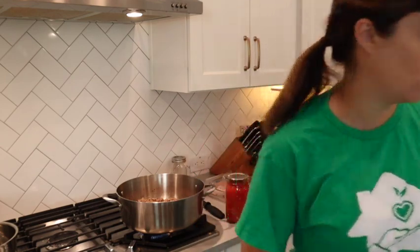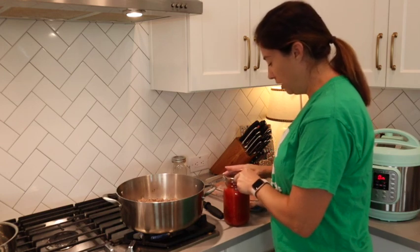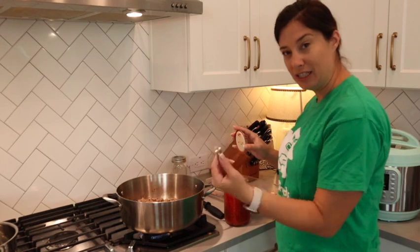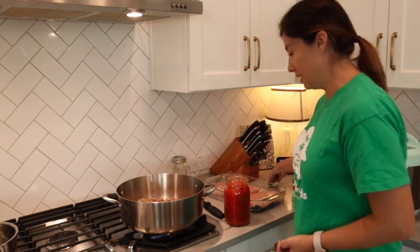Okay, so I'm going to go ahead and open these jars. When you open a can, you want to be careful so you can reuse your lid. Use the back end of the pop bottle opener and gently go at each side of it, because once you dent this, you can't reuse it. And really, you're only supposed to reuse these a couple of times anyways.